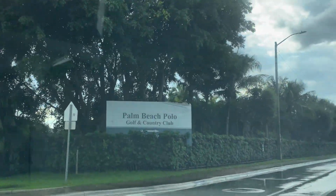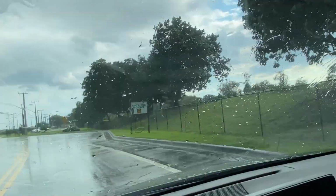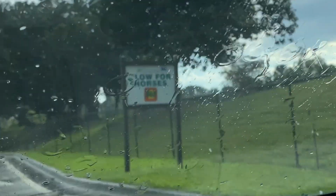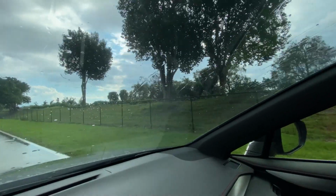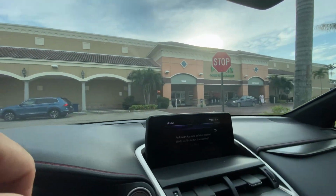So this to the right of me is the Polo Club. Remember I was telling you guys equestrian? So all this in here is open space for horses to gallop and race and run free and do their thing.